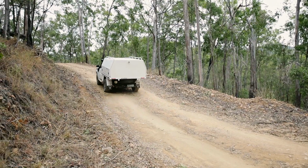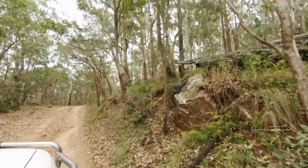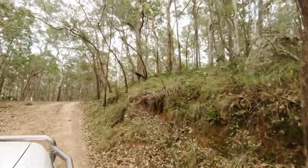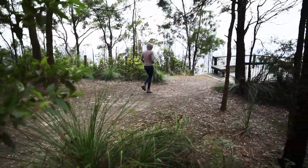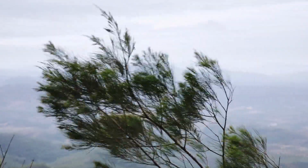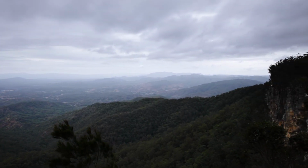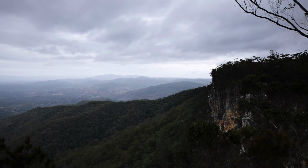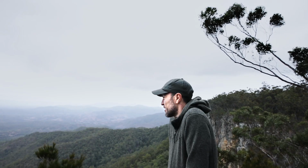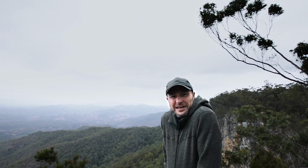You can't get much better morning than when you spend it pretty much the whole time in low range. So from our camp this morning, we've come up the back of the Boyne Valley, southern section of Kroombit Tops. We've made our way here to the lookout over the Boyne Valley. It is absolutely freezing. It is blowing a bloody gale, but it's still beautiful. I just wish there was a little bit more sun about, but it's a bit brisk here at the moment, so we're not going to spend a lot of time here and back to the car and back on the tracks.